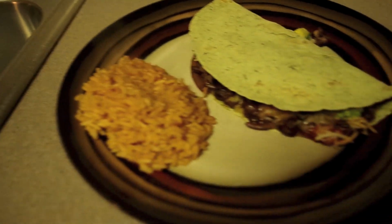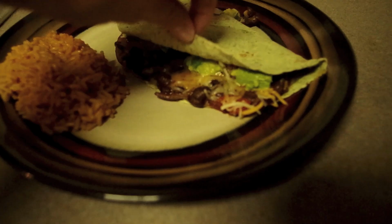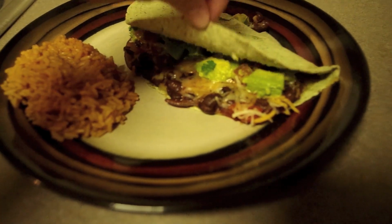And there you have it. That's the finished meal. It's not the prettiest plate, but it was so good. I went ahead and cut up my quesadilla after this clip too.